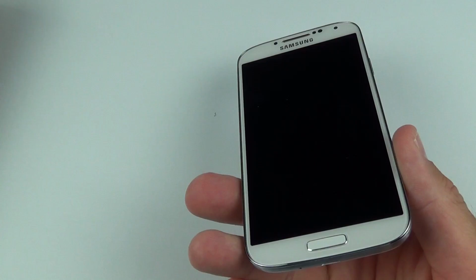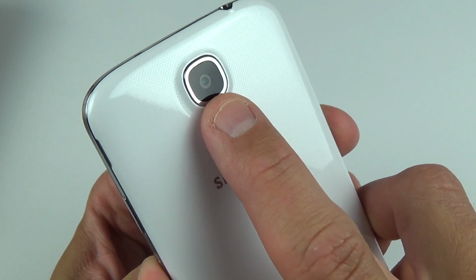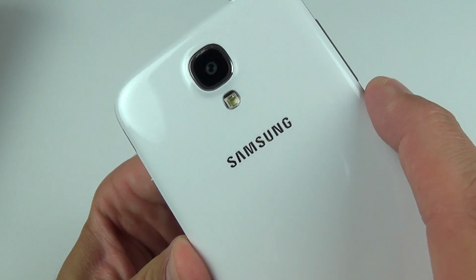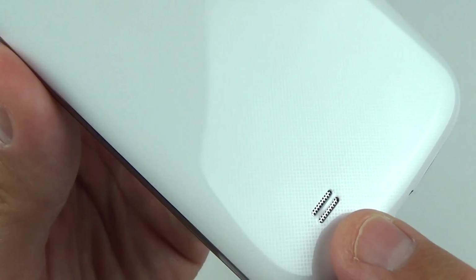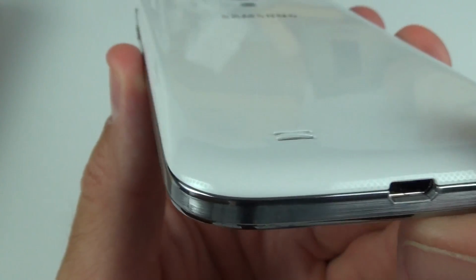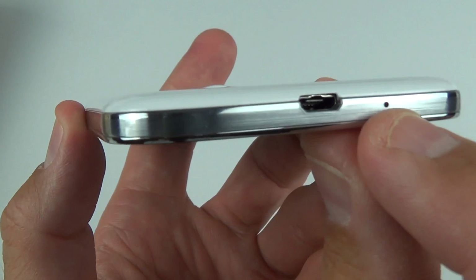Alright, so there is our GS4, pretty familiar territory here. Samsung branding, LED flash, that 13 megapixel camera with autofocusing, stabilization, 1080p, lots of camera features there. We have our speaker grill back here with that raised bump to make sure it doesn't get covered up when you lay it on the table. You have your micro USB port, your microphone.